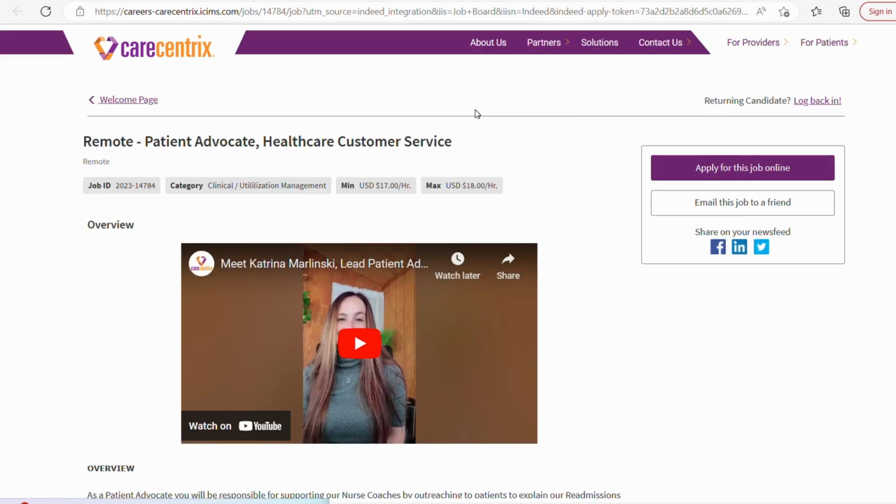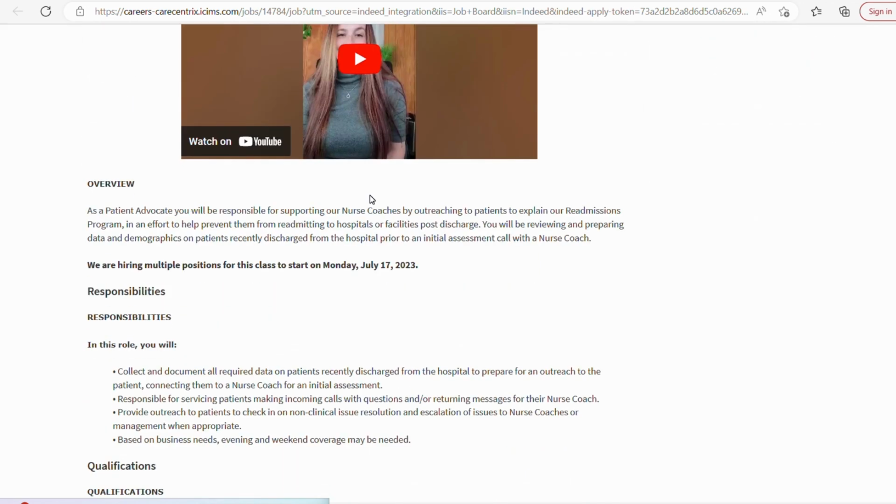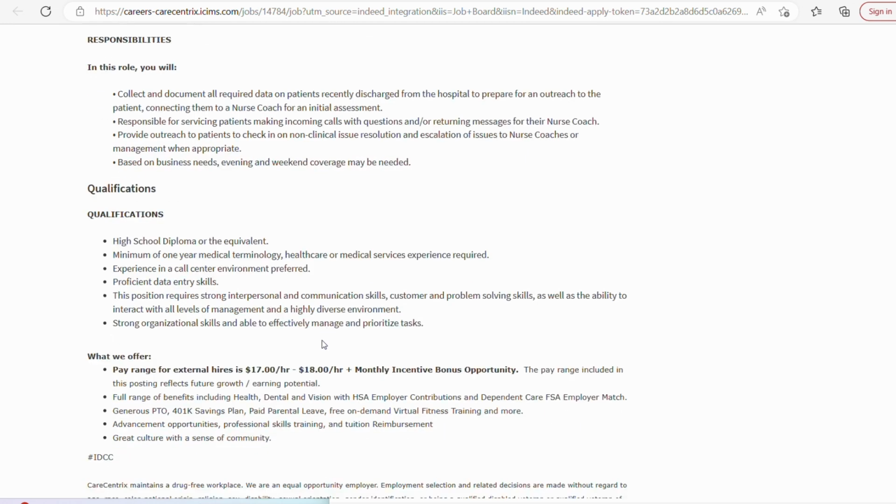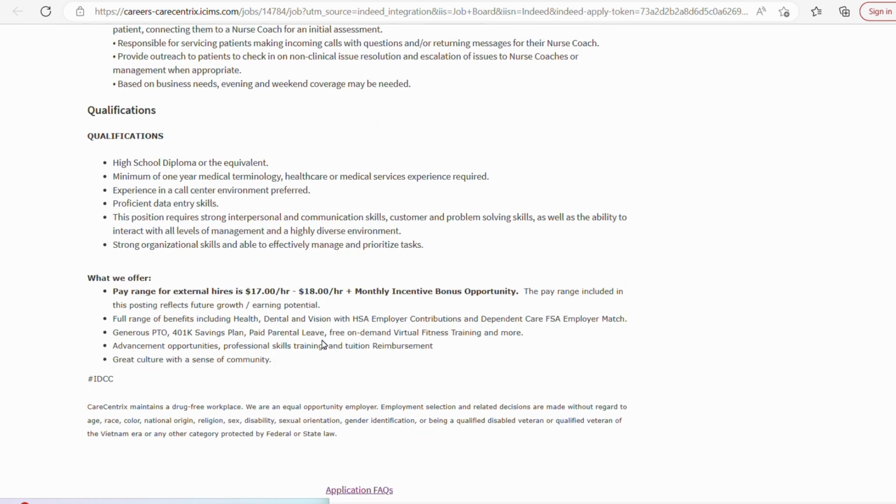The next position is with CareCentrix, and this is a customer service position. This is a telephonic role, and the salary range is between $17 and $18 per hour. And with this position, you are going to be trained, and they are hiring for multiple positions, and the class start date for the training is July 17th. Okay, so with this position, they want you to have a high school diploma or equivalent, a minimum of 1 year of medical terminology, healthcare, or medical services experience. Okay, that is all they're asking for. Again, the salary range is between $17 and $18.